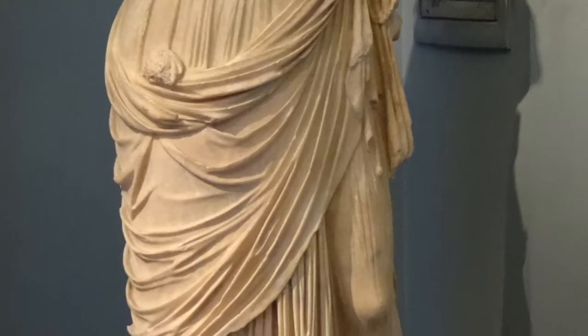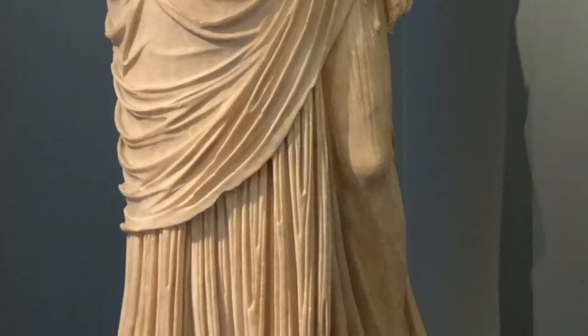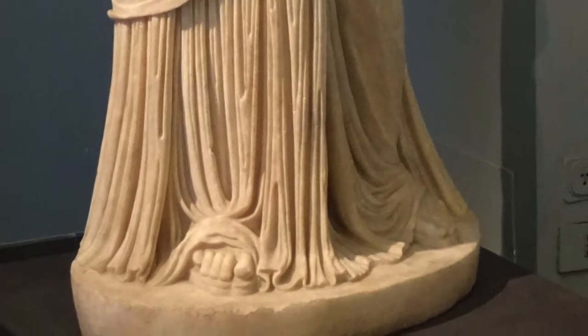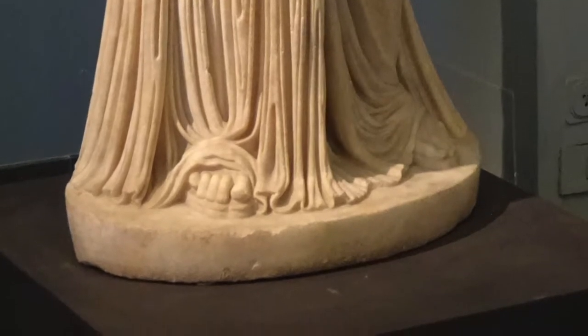A working woman, such as one who worked in a taberna or shop, would likely not be wearing such an elaborate dress or one with so much fabric for practical reasons. Women of lower income could also not afford to wear the more expensive fabrics, and often just wore a tunica or stola with a simple cloak.